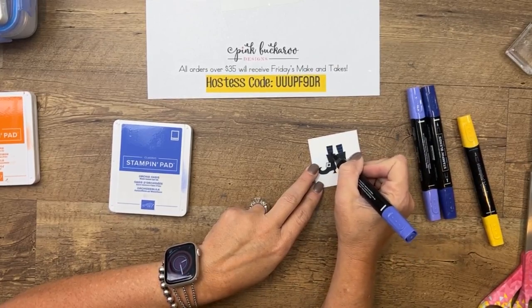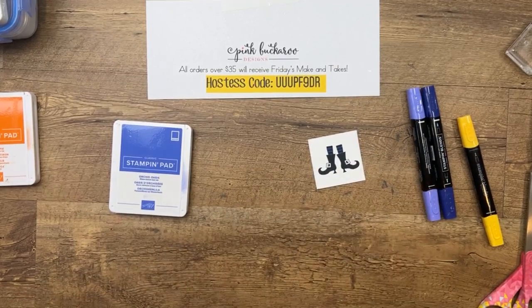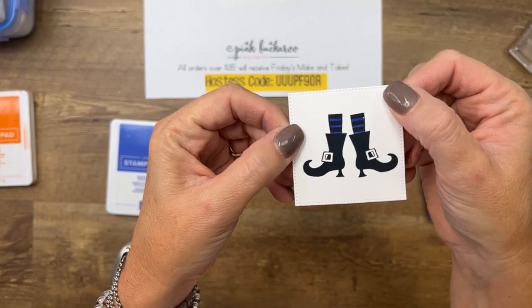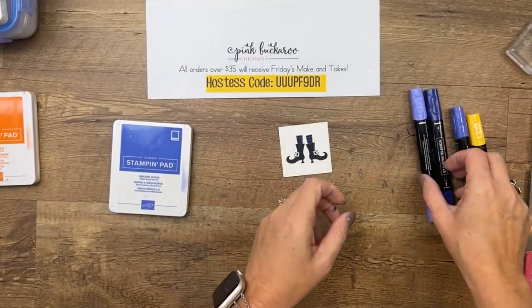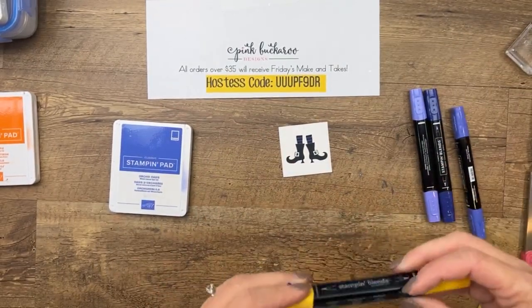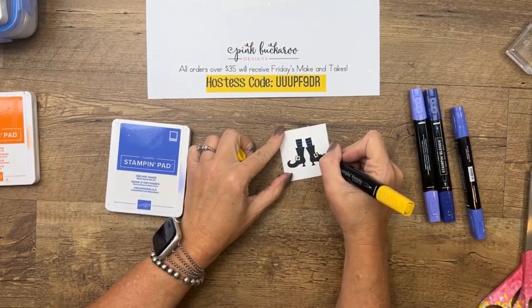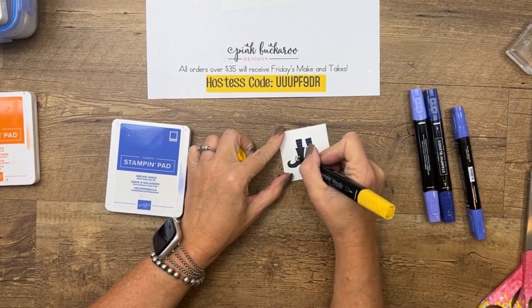I'm using the dark Orchid Oasis and I'm thinking light might be better because it's almost too dark. You guys see? Wrinkles in the feet, Denise. Yeah. It's her wrinkly, craggy feet, this old witch. All right, and then just Daffodil Delight for the buckles. Okay.